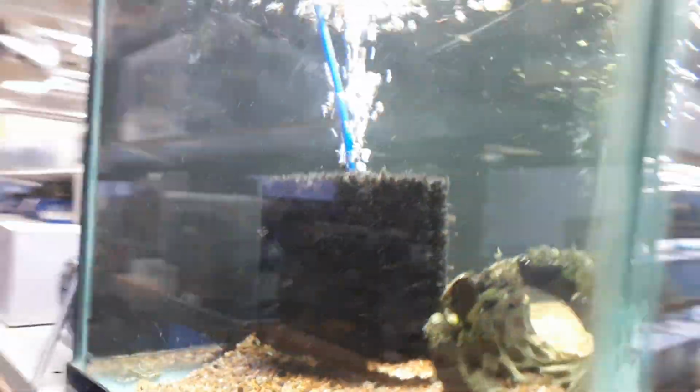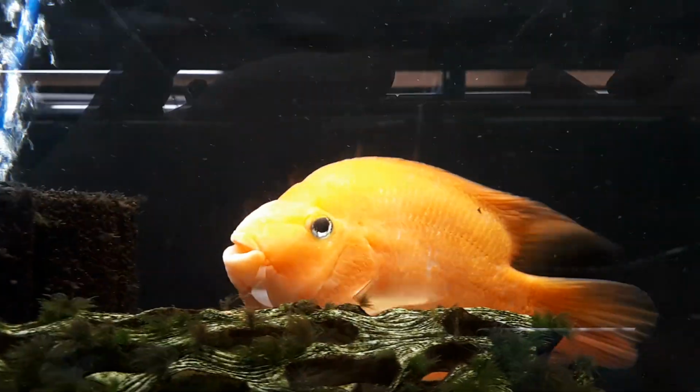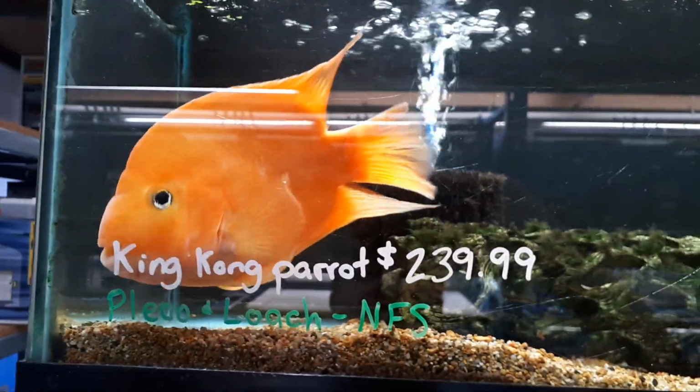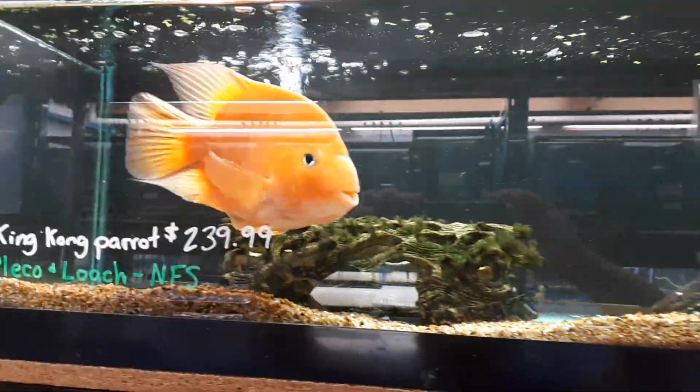Next over we've got one of our 2 large King Kong parrots. Trying to see if we can get a look at this guy. He's still waking up this morning. There he is. Good morning. Beautiful size. Great specimen. He's not quite ready to go yet, but he will be in a few more days probably.